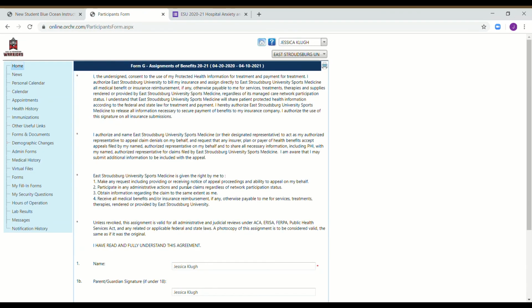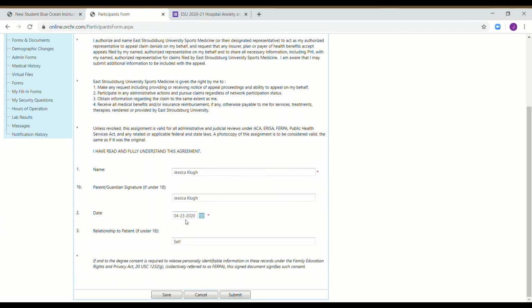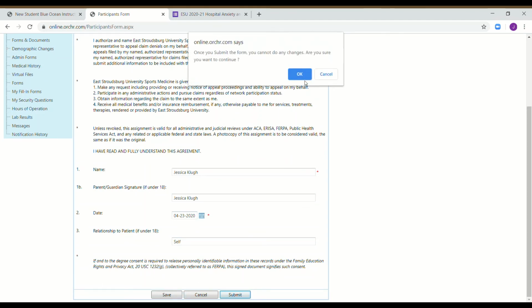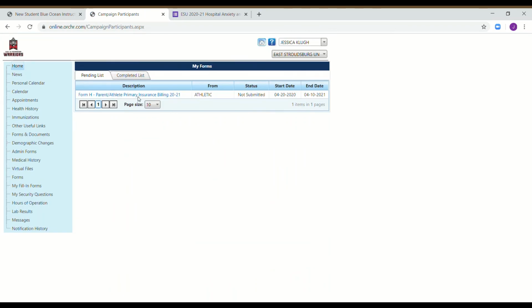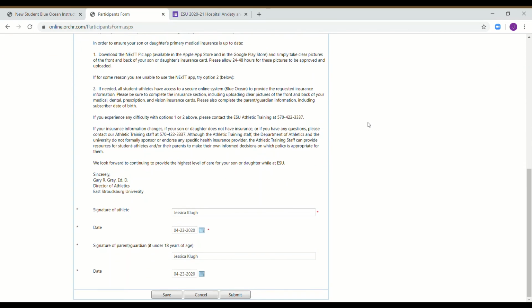Our assignment of benefits form, read thoroughly, sign, date, save, submit. Form H, our parent athlete primary insurance and billing statement. Please read this in its entirety. This is a very important statement that we need you to understand in regards to our Vivature system and the Blue Ocean medical database. Sign, date, save, submit.